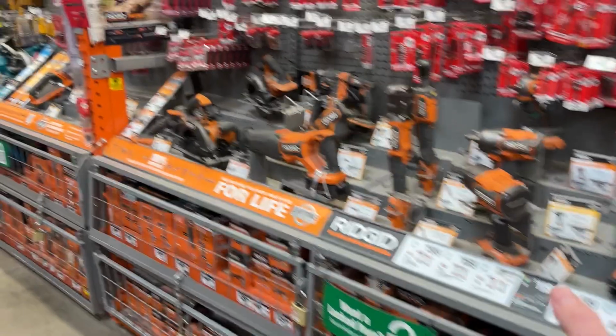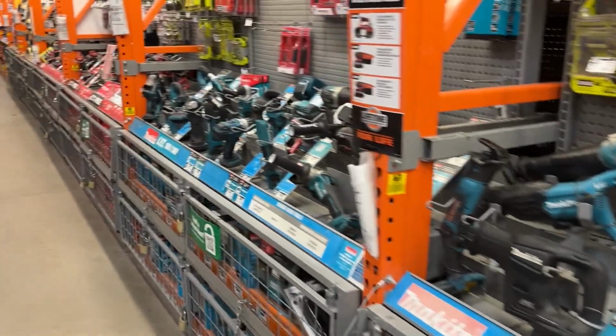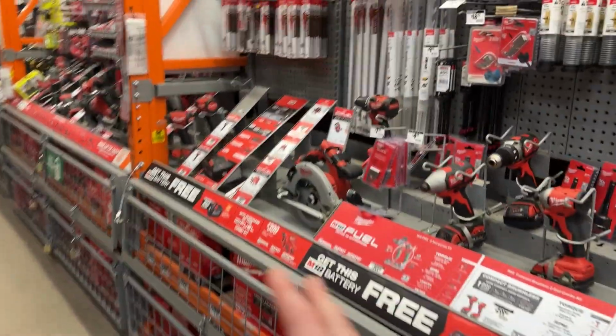Here's all of our Ridgid stuff. Again, it hasn't changed much from Ridgid. Haven't heard anything new on Ridgid. Makita, not too much new there. I don't know if Milwaukee has a new pipeline or anything coming out anytime soon with lots of new stuff, but we'll find out soon enough as we get into summer. They usually have at least one in the summer.